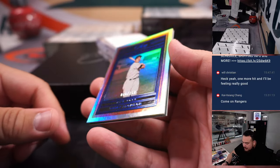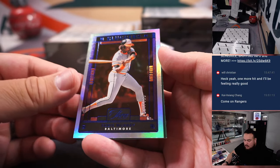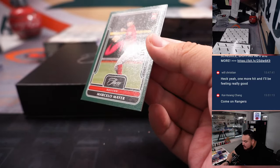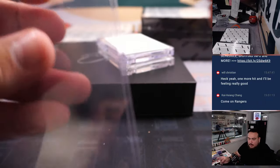All right, we got Bobby Thompson for the New York Giants to 80. We got Eddie Murray for Baltimore out of 150. Then Marcelo Mayer for Boston. That's 1 out of 5 rookie. That's pretty sick. And then Boston's Raymond.